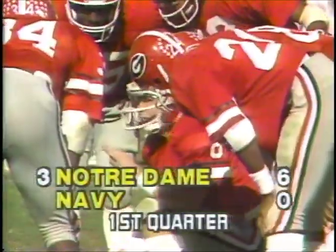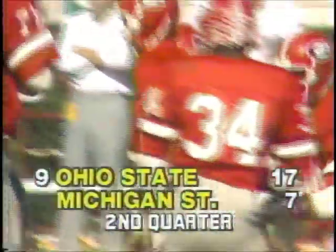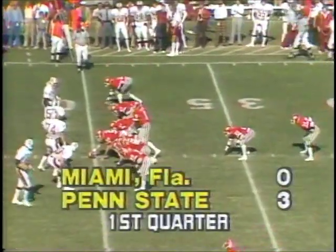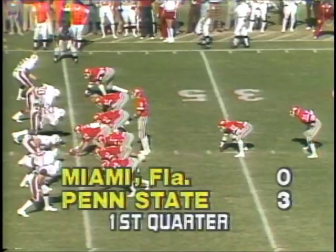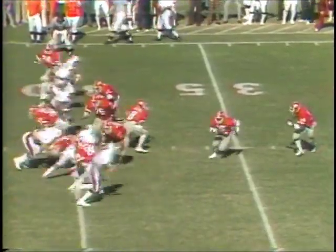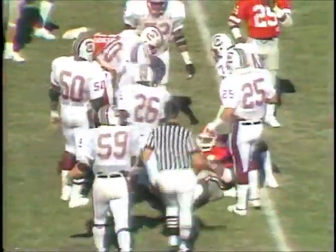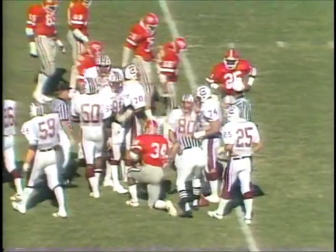First quarter, Notre Dame up by 6 over Navy. Navy an upset winner over Washington last week. And you see Ohio State beginning to assert themselves now against Michigan State. First down, Georgia at the Carolina 30. Ballou to Walker. This time, Herschel is caught behind the line of scrimmage. It took three to get him, but they've got him back at the 34.